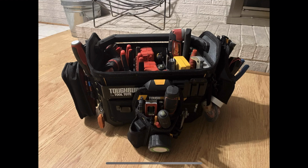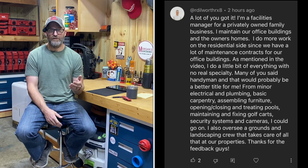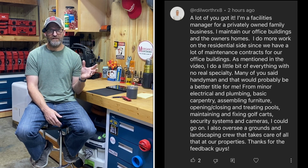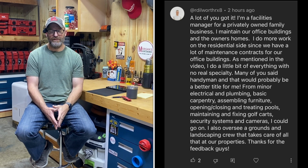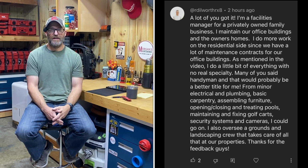The second person that we looked at was Ryan Dilworth. He had a tough built tote, as you can see here, with a couple different pouches and some different tools that he used alongside with those to get his work done. So what was it that he did with those tools? He said that he is a facilities manager for a family run business that has several different buildings and things like that. He said he's geared more towards the residential side of things, but that's what he does with his tough built tote and pouches.